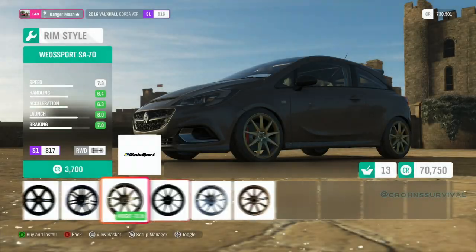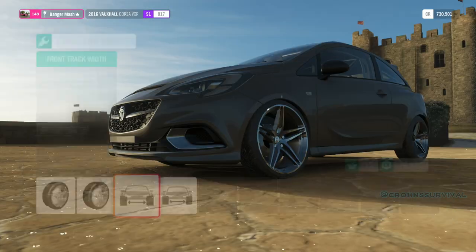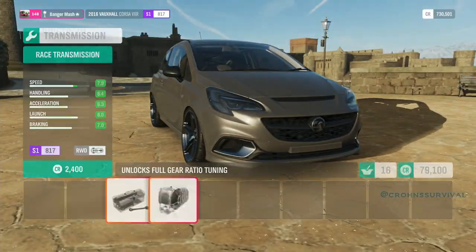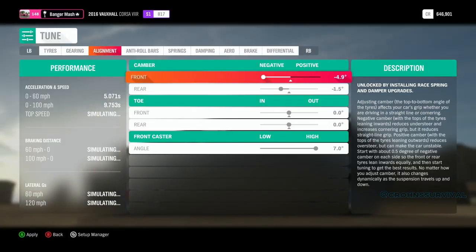Hello, and today we are tuning this Corsa into a drift machine. Very unexpected. I was expecting it to fail, but as you see, it does not fail so good. So the tune is on the storefront.